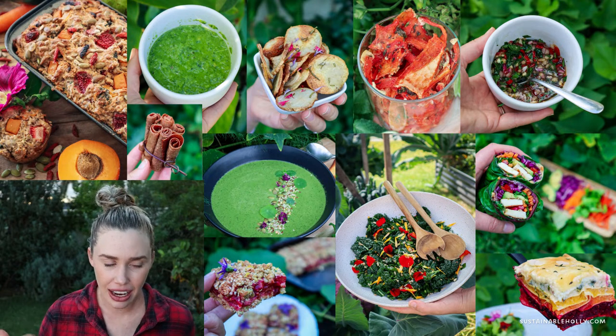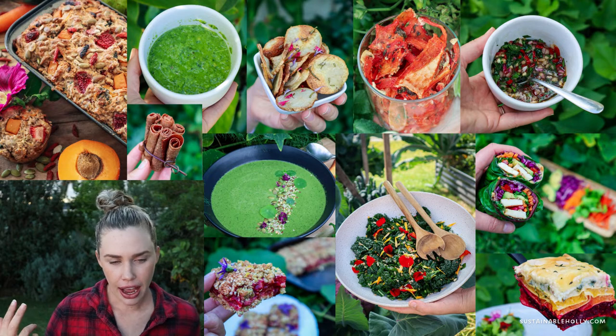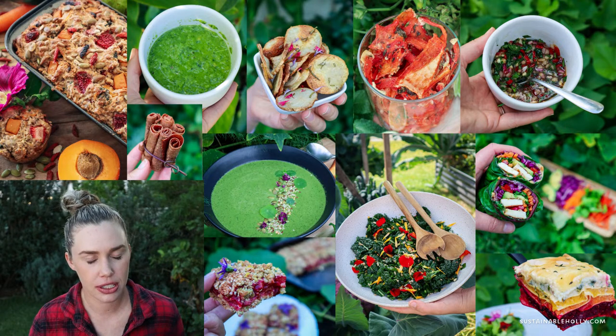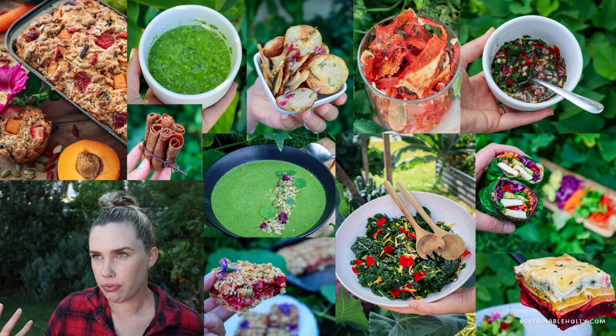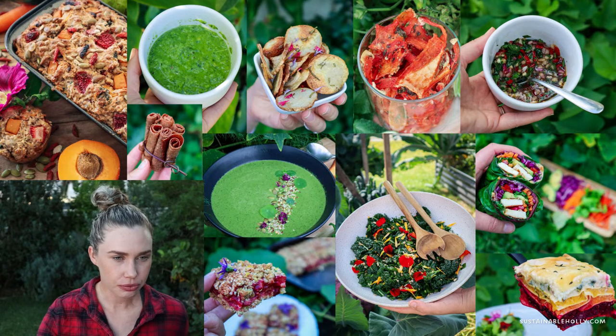So that's where I love salads, I love wraps, I love just really having fresh vegetables as they are, rather than cooking them too much or processing them too much. And that's also where you tend to lose a lot of the nutrition. So the more that you can be eating fresh, the better.